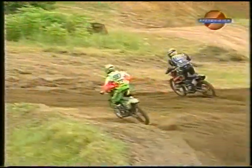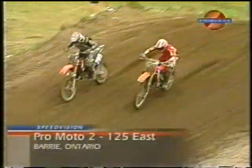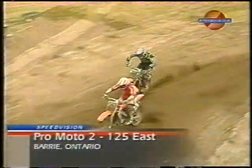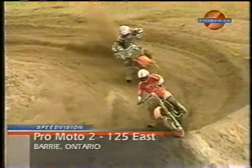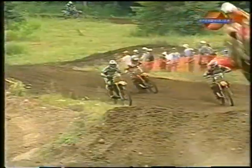Thompson with a nice move, passes Anderson on the outside. Oh, look at this. Chuck Mesley's moved his way up on Thompson. Does he have him on the inside, Ross? Well, look, they look eye to eye at each other as they cross over that jump there. Mesley makes the move and takes the pass here. He's being really aggressive on his home track, and it's making it work for him.